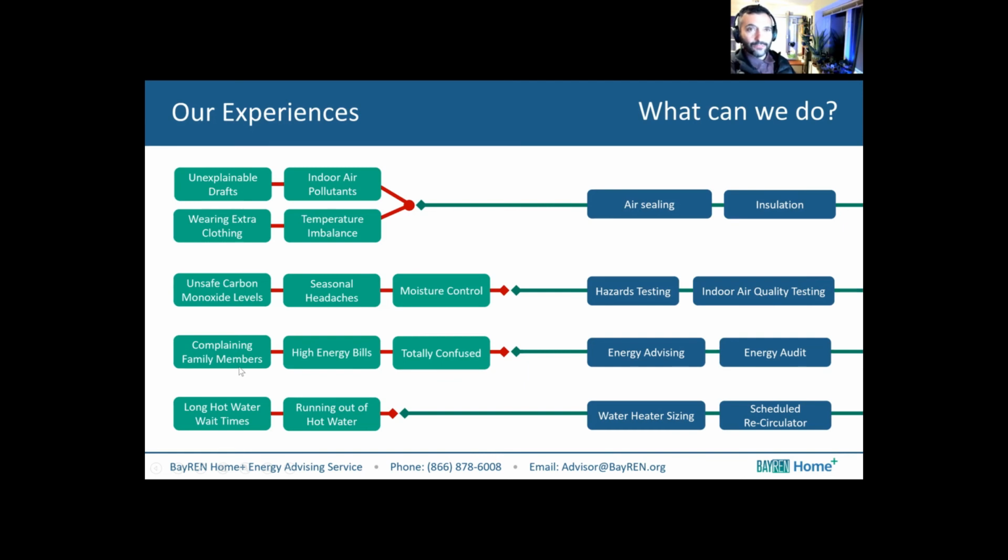Complaining family members, which happens to every family I talk to, high energy bills, totally confused: talk to us. Reach out to us or get an energy audit. We'll send you an example of those. You can figure out what you want to do and how you want to start.